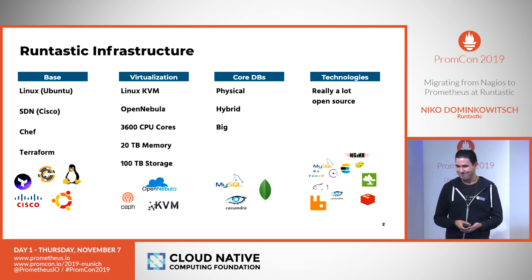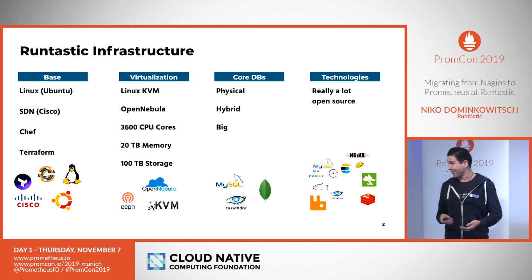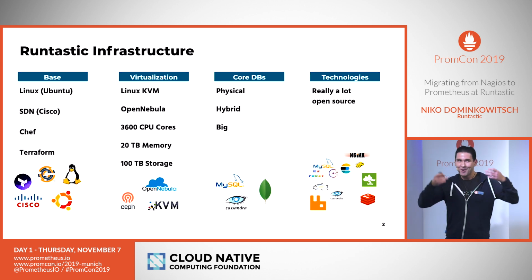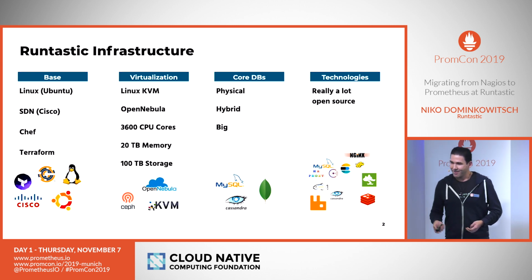So we have to take care of a lot of stuff, and therefore we also have to automate a lot of things. We have Cisco ACI for our data center networking, which we're also responsible for, and we use Chef for bootstrapping our machines and setting up all the servers. And we use Terraform for our infrastructure as code.